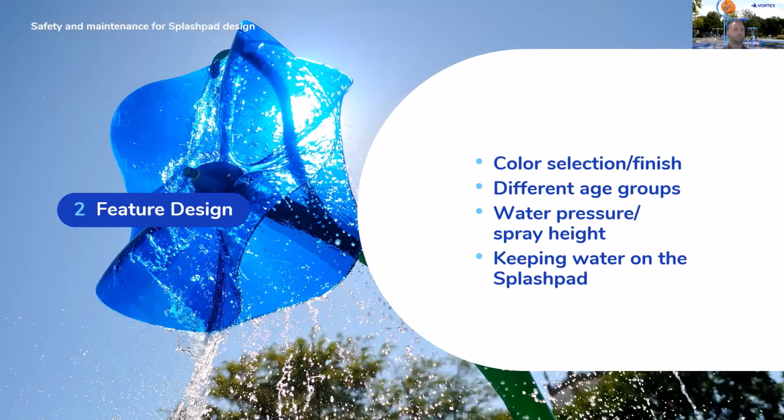One of the more common calls we receive is how to keep features looking like new for as long as possible. Always keep an eye on your chlorine levels. High chlorine levels are often the cause for having to work harder to keep the features looking in tip-top shape. And really that goes for pool features as well. If your pool has high chlorine levels, more than likely the features are going to be impacted because of that.